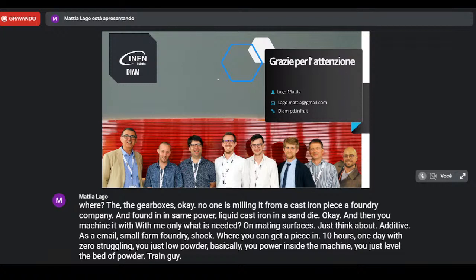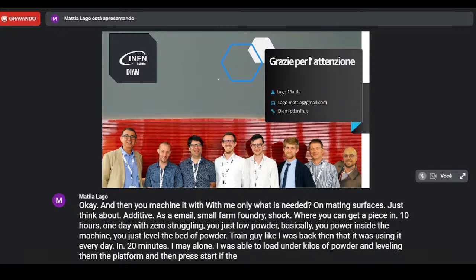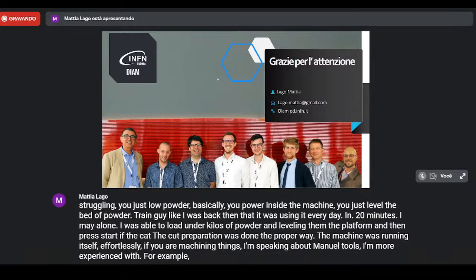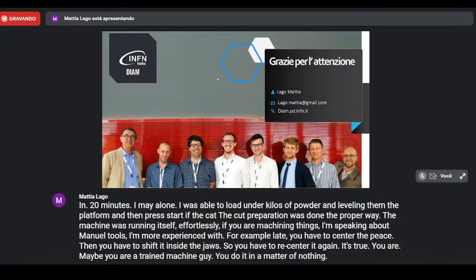A trained guy, like I was back then, using it every day, in 20 minutes, me alone, I was able to load 100 kilos of powder and level the platform. And then press start. If the CAD preparation was done the proper way, the machine was running itself effortlessly. While if you are machining things, I'm speaking about manual tools I'm more experienced with, for example a lathe, you have to center the piece. Then you have to shift it inside the jaws. So you have to recenter it again. It's true, maybe you are a trained machine guy. You do it in a matter of nothing, but it still takes time.